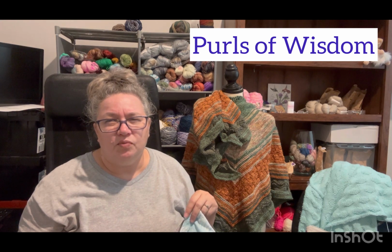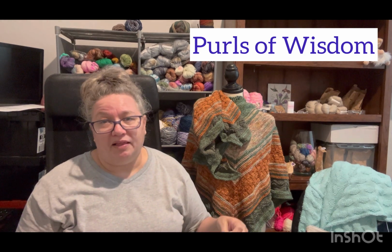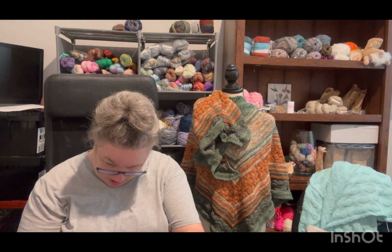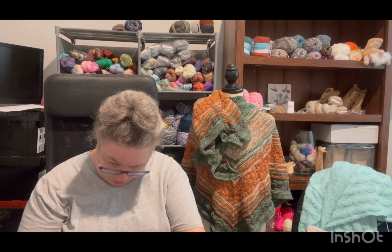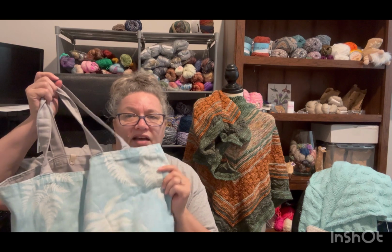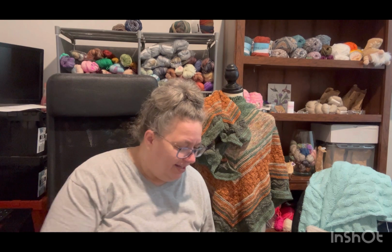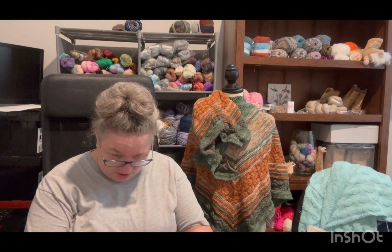Pearl of Wisdom? Wisdom of Pearl? Pearl of Wisdom, I believe that's the name of it. Cute shop, I loved it. If I lived closer, I would go there all the time. I think it says Joanne Lebo, but anyway, I think one of the people who works there makes these and sells them there, and I purchased it because I thought I needed a bigger bag for something, and it turns out I did. Ta-da!